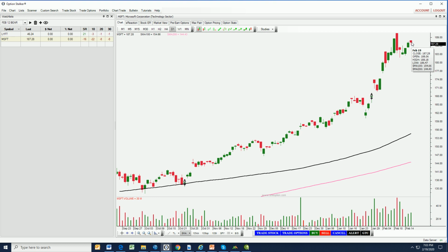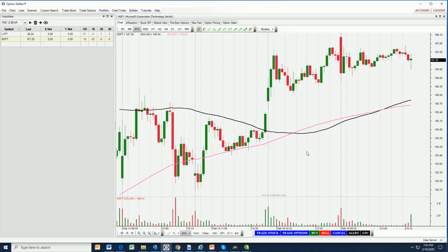And if you followed my bulletin in the Option Stalker platform and in the chat room, I said we had a profit in this, albeit a small one. I don't like the relative strength in the stock. Let's buy this baby back in. And it's still profitable even as of this recording. So it was a winner, but you can see how the stock has been grinding higher.